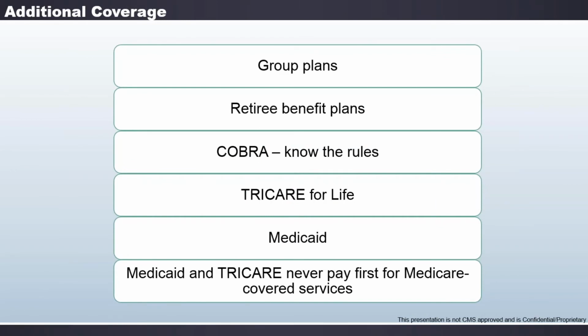Additional coverage that your clients could have includes group plans, retiree benefit plans, and COBRA. You definitely want to make sure that you know the rules with those. TRICARE for Life: most people know what TRICARE is; it is for your military. You have Medicaid and TRICARE. They never pay first for Medicare covered services.